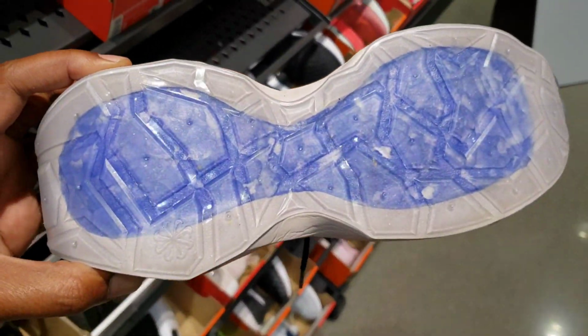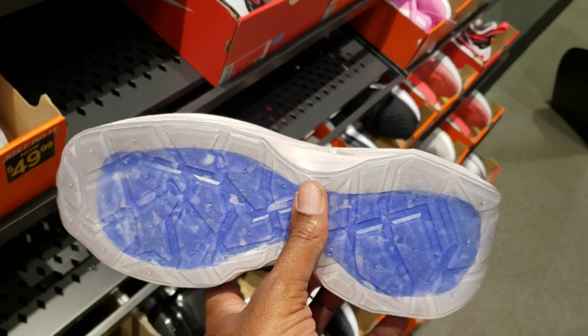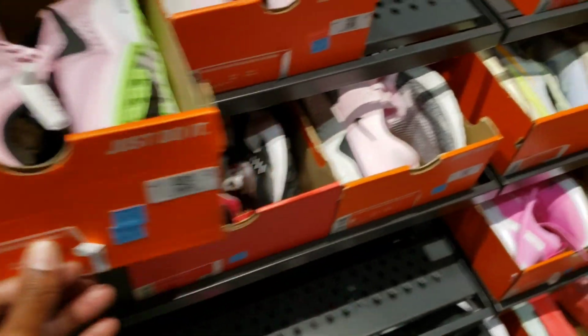Look at the outsole. See what I'm saying? The outsole's getting crazy. This is a dope color shoe. I'm a fan of this colorway. I don't know about the shoe. Looks like it'd be really comfortable. Pegasus 35 Turbo in the pink, 30% off, 124.